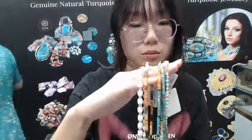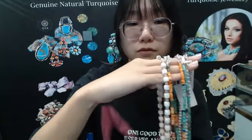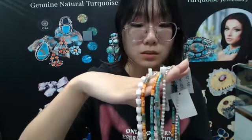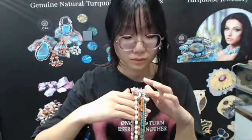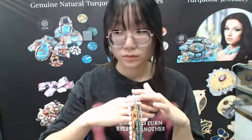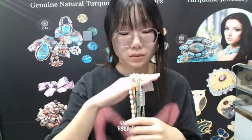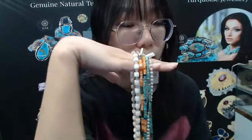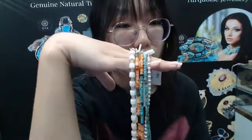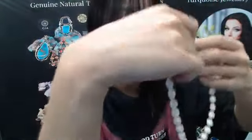And these are the products I want to show you. You can find they're made of different gemstones interlaced with each other. I will introduce these jewelry for you one by one, and you can find they are made of different gemstone beads. The first product I want to show you is this pretty necklace.